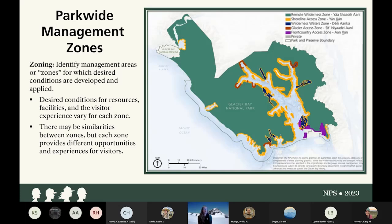If you go onto the story map that we have, there are some more detailed maps for these. There are also more detailed maps in the plan to dig a little deeper into what we're managing for in specific locations, and what the management goals are for those components of the wilderness and the backcountry.